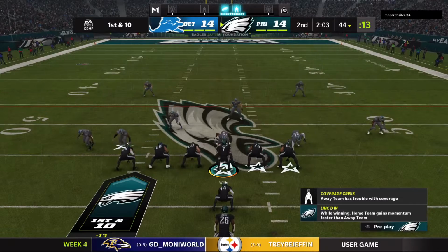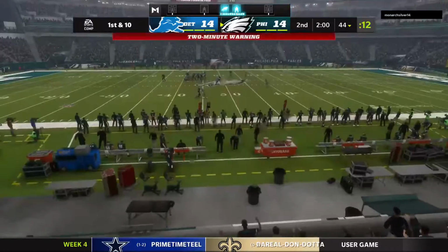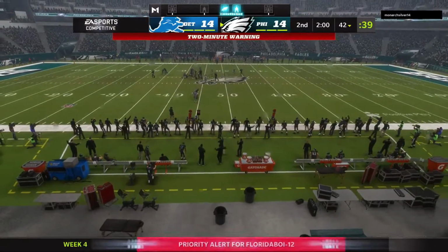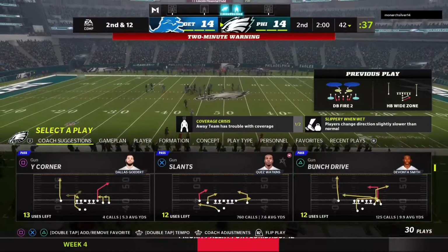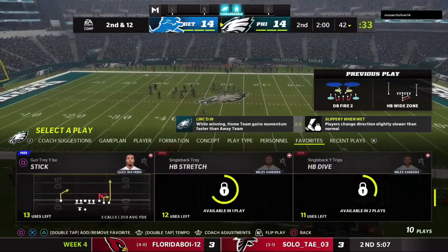Do they have it in them to figure a way to reverse the tide? Because right now, they're running the ball at will. And he is not going to go anywhere. They're going to get to him behind the line, and that is going to get us to the 2-minute warning.